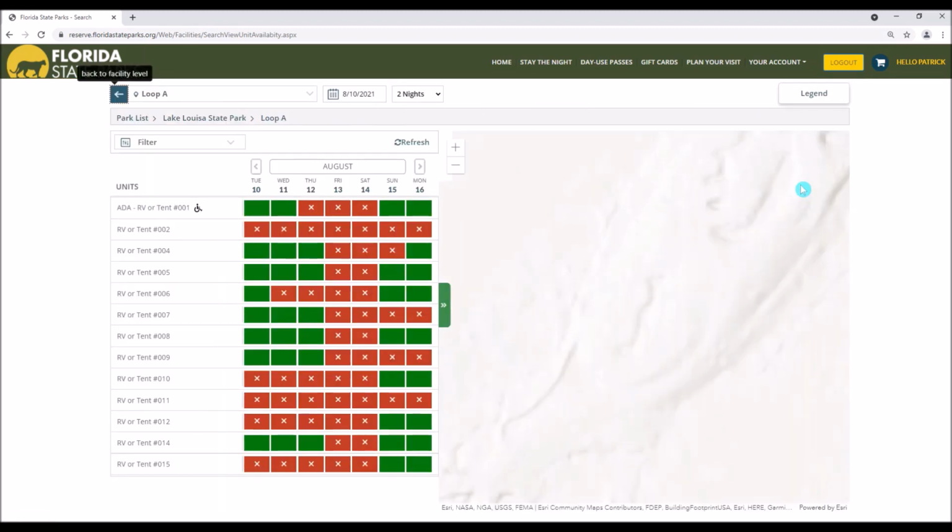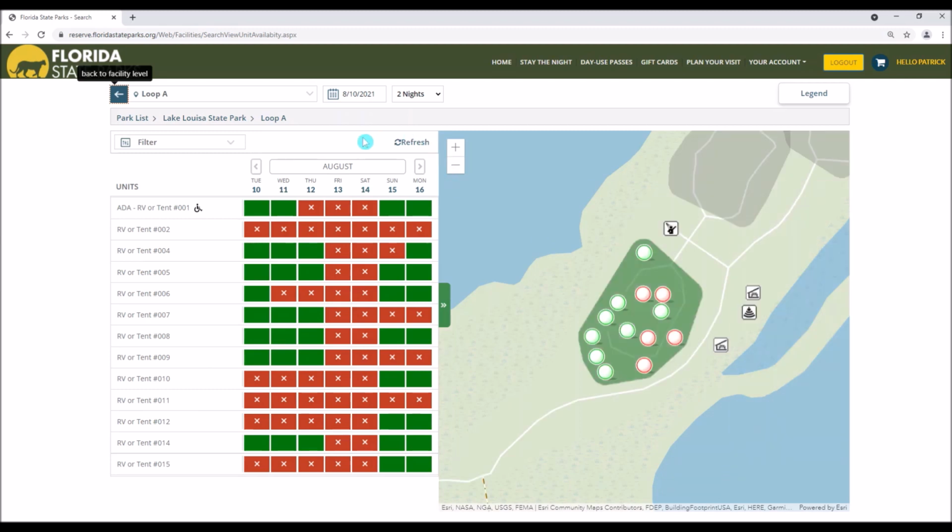Once you've chosen an area, you can see which sites are available for your length of stay. On the left, the green boxes indicate campsites that are open for each date shown, while red boxes show dates the campsites have been taken. To the right, a map of the campground displays the location of each site in relation to amenities such as restrooms or picnic facilities. Looking at the calendar, site number 7 is available for our selected dates.